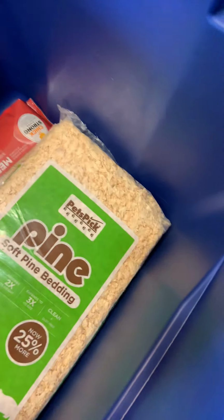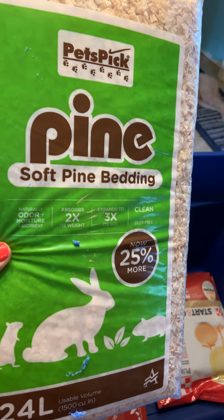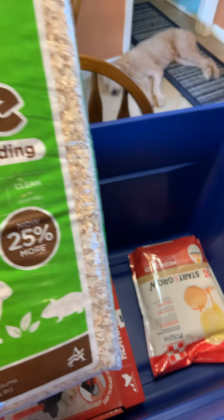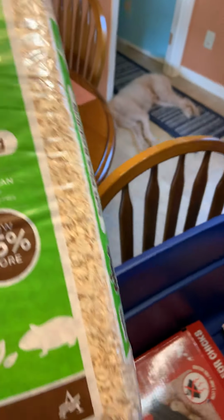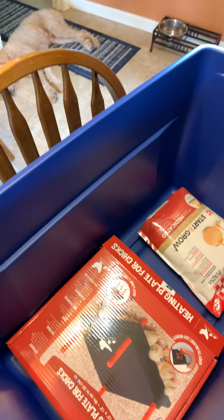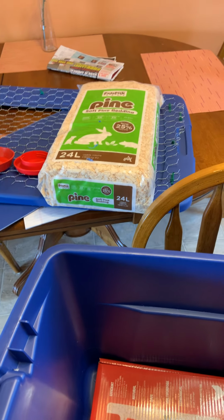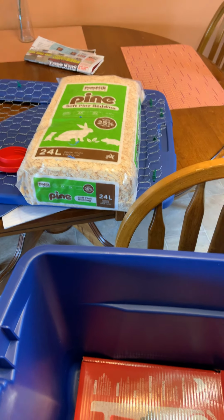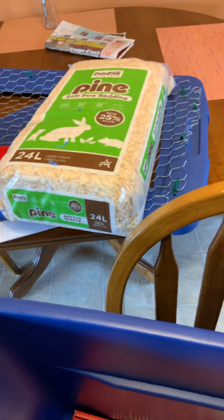Okay, I already have my pine shaving soft bedding ready to place in their brooder. I will be using this with some paper towels at the bottom so that their little legs aren't slipping around. I heard that pine shaving is great for absorbing. It's easy to clean, and you can get a lot of it in bulk for a pretty low price.